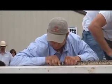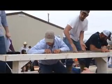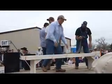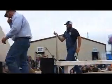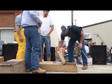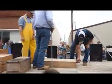63 inches. 64 inches. Still stretching. 64 1/4 inches. That will move the team of Cunningham and Mackey into first place, besting their own entry of 63 3/4. 64 1/4 inches, the new length to beat by the team of Cunningham and Mackey.